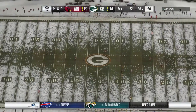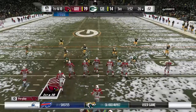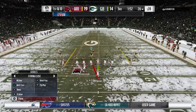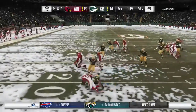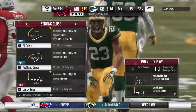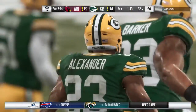Maybe we should look at the defense and just give them a whole lot of credit. They've got them frustrated right now. Rosen and the Cardinals take over with a 1st and 10 at their own 26. Check, Patriot! Patriot! Now they'll run it on the toss. And this one goes nowhere. Losing yardage back at the 22. It's a loss of 4 there, bringing up 2nd down.